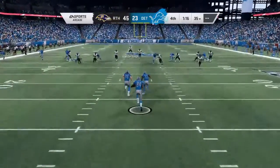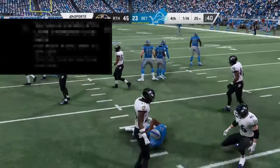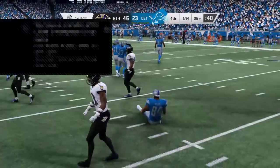This will be taken in at the 1. And not a bad return here. He gets it out to the 25-yard line.